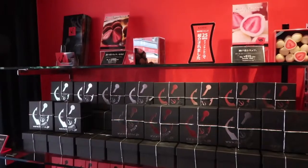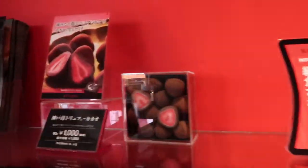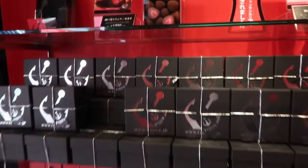This store called France Kobe. And I just got these chocolate covered strawberries. I'm so excited. I love that.